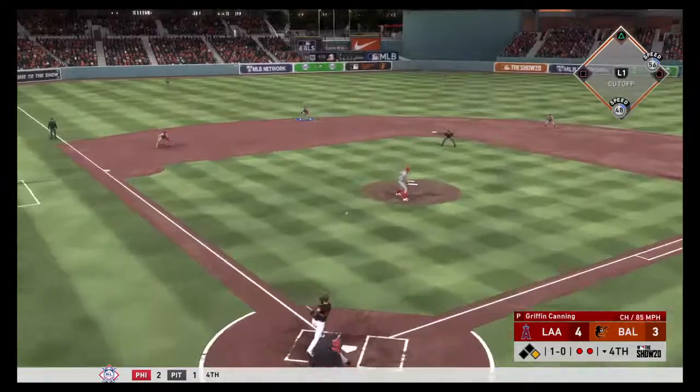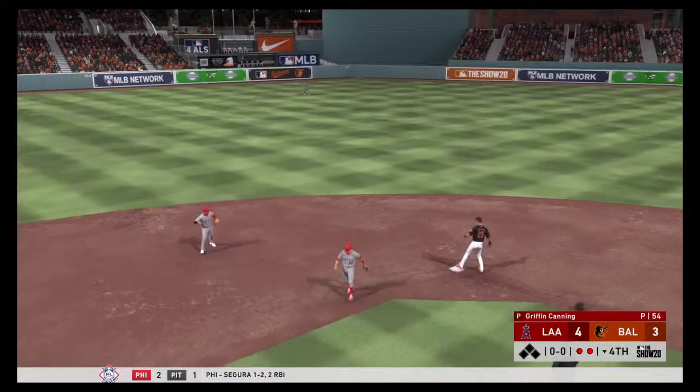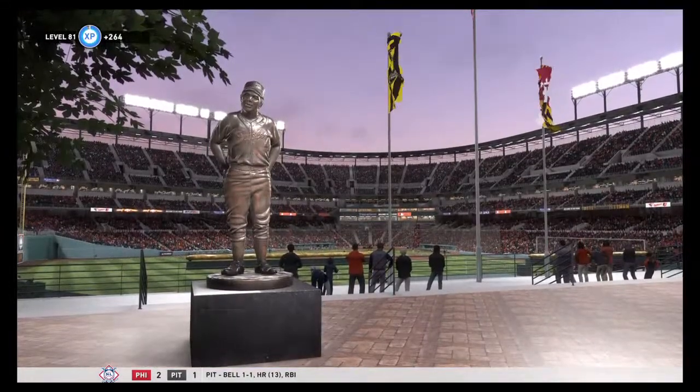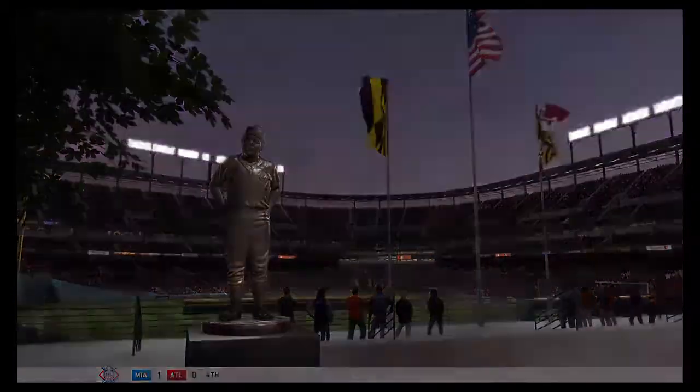The 1-0 home. Drilled on the ground is short. Throw to second for the force out, and the side is retired. So no runs here on a base hit, no errors, and one man left aboard. We played 4 full.